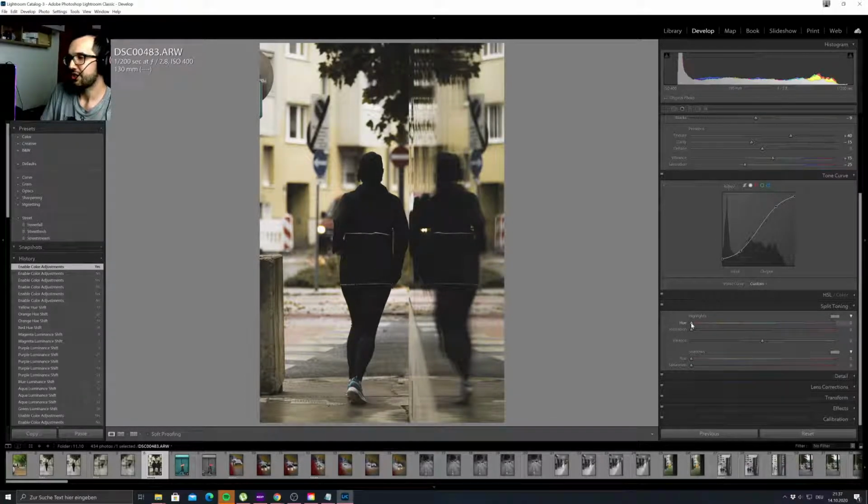And because this shot is already very warm, I'm not sure if it's a good idea to do this now in this shot, but let's try it. So Lightroom, or Adobe, they announced a new tool for Lightroom, and I think this will come in the next few months.